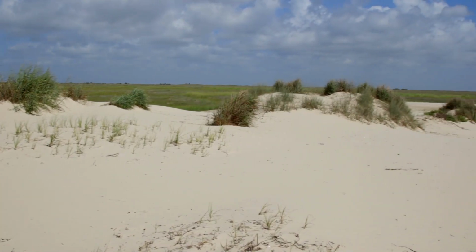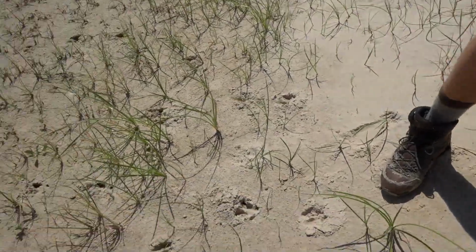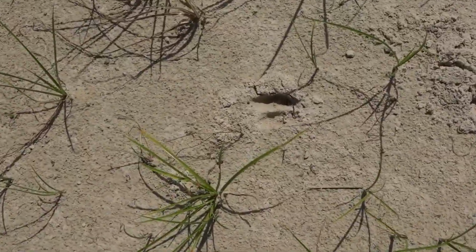Oh, hey, here you go. We have signs of life. Those are deer. Are they? Yeah, that's definitely deer. Look at that.